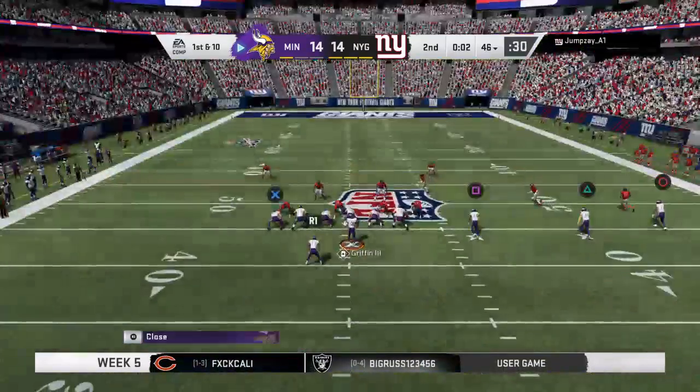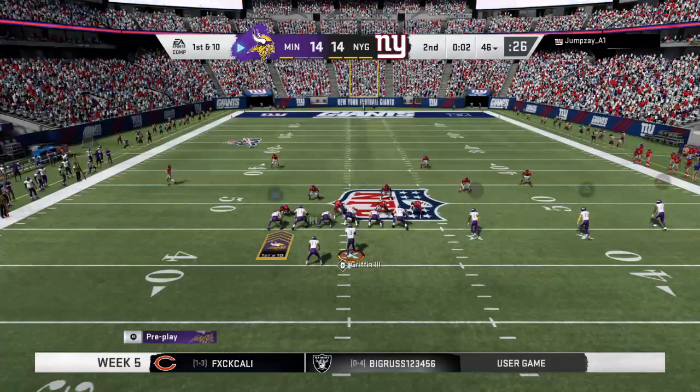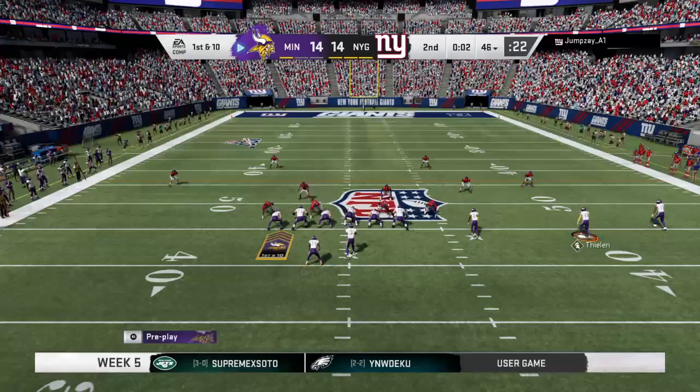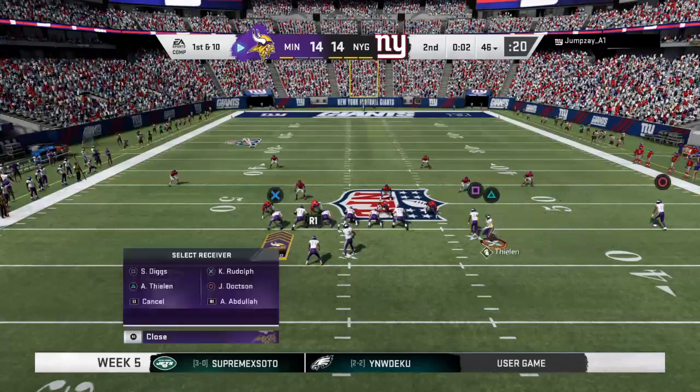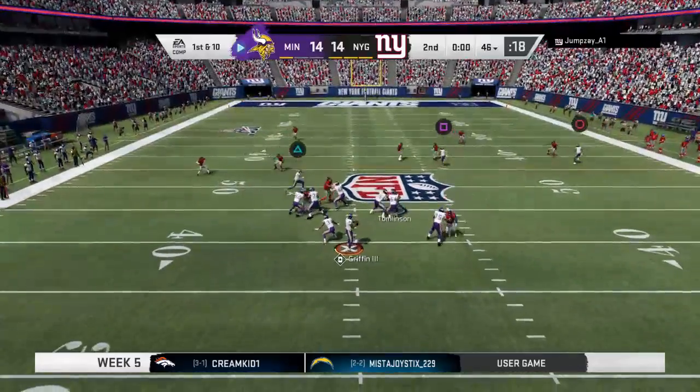Now this will probably be the last play of the quarter. There you go. Mike 41, Mike 41. I know he ain't got it. Hey, 41, go. Mike. Up. 41. Final play of the half.